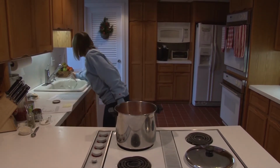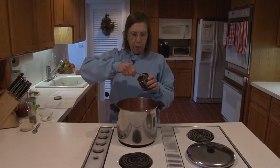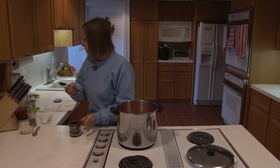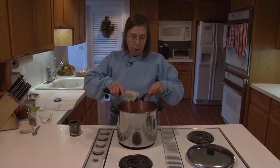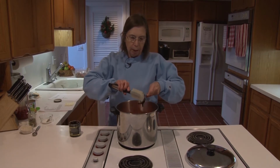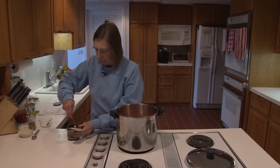I'm going to add what would be the equivalent of 6 bouillon cubes. And again, I like this better than bouillon stuff, which is a paste. And it is less salty, which is always good. It has quite a bit of salt, but not as much as the bouillon cubes do. So I'll add a couple tablespoons of this to the soup. This gives it some beef flavor.